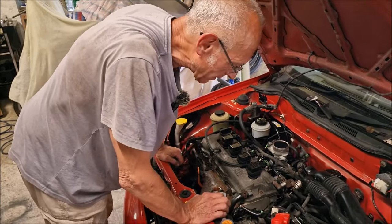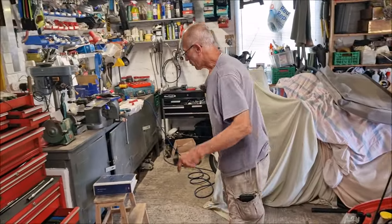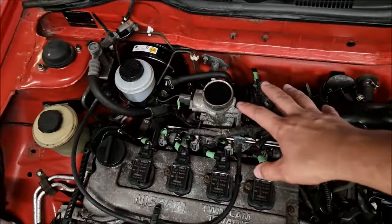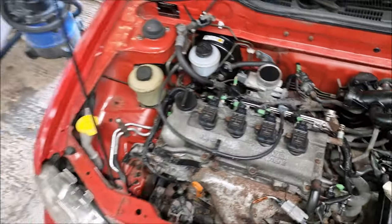Unless it's not getting another signal from somewhere. So I'm going to have to go back to the Bible. So the throttle body here, have you cleaned it all out? It looks nice and clean. No, I've not messed with it, because I don't want to mess the MAF sensor up.